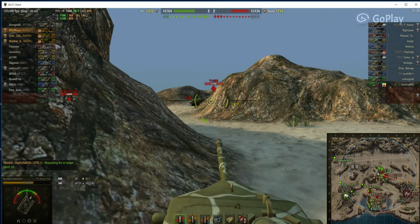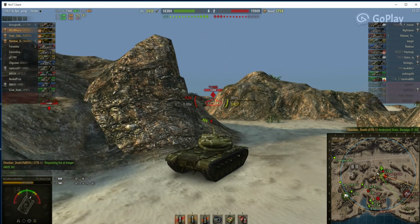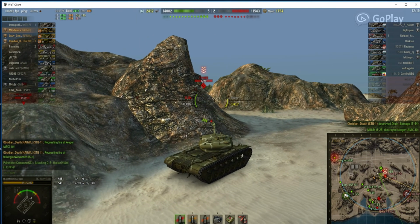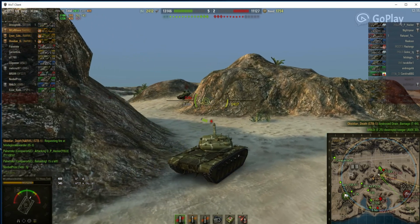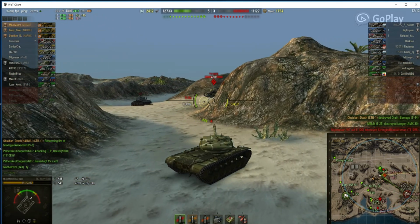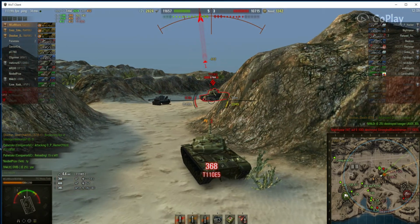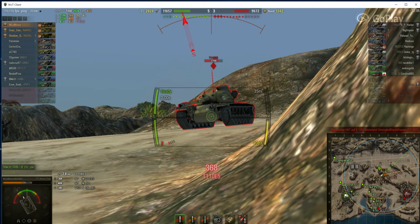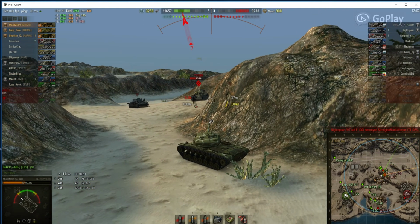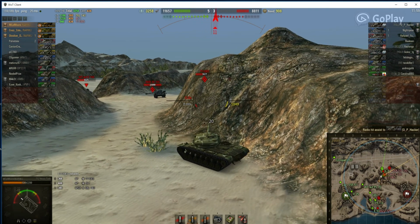So I come up, and there's the E5. Try to do a quick snap into his turret, or his cupola. Unfortunately, that didn't work out. I push him forward here. I'm making him come out to me, which allows me to put 1, 2, 3. So I missed 1, bounced 1, but penned 2, and got a little bit of arty.